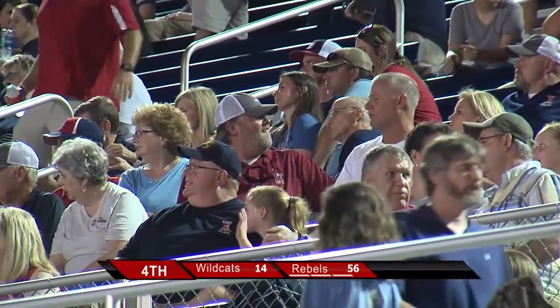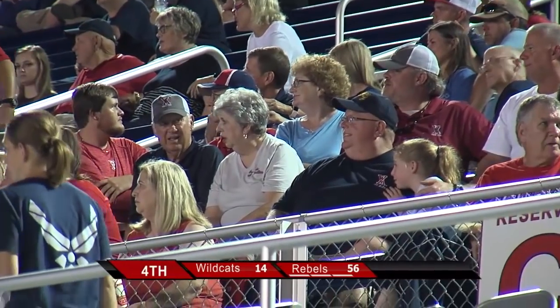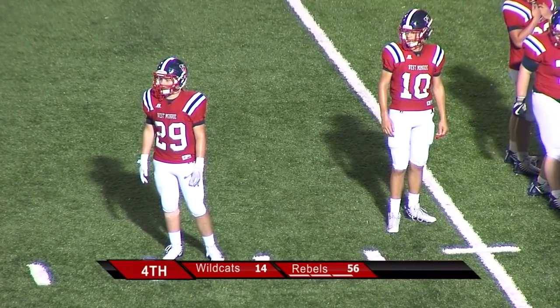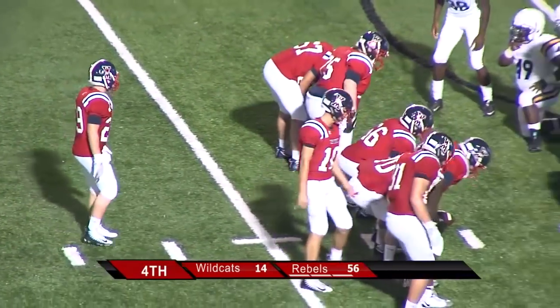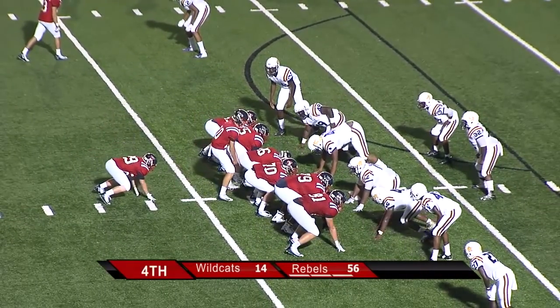Another quick scoreboard update. Airline now up 19-16 on Ruston. Neville still 17-14 over Ouachita. And Oak Grove over Sterlington right now in the 4th, 13-6. And Bastrop still way up on Calvary, 41-6. Some good ones. Wow. Good night of football.